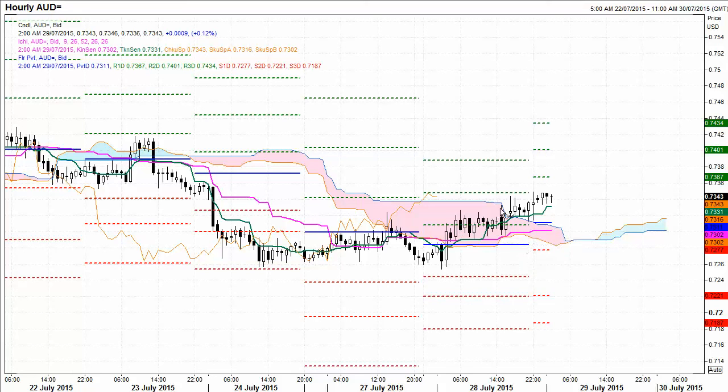The change in characteristics of the cloud from holding as resistance to now holding as support suggests that we've seen a change in the dynamics in this market, and the buyers certainly may be the stronger party here, with the market opening for the new session above each of the Ichimoku indicators. Very mild trading here with very small body candles at the moment.